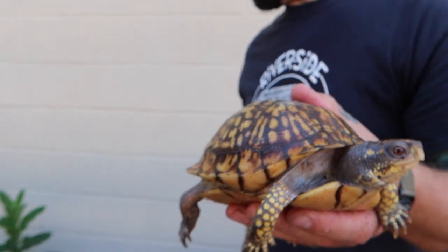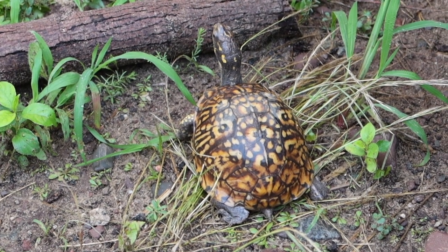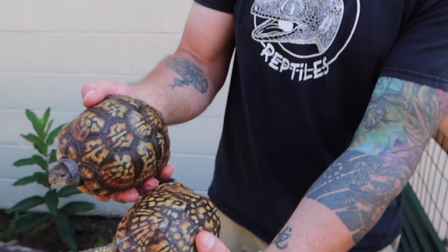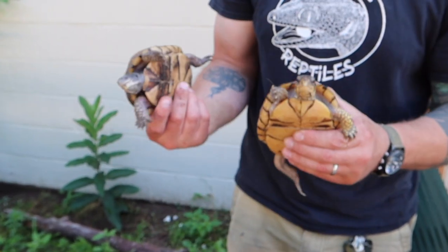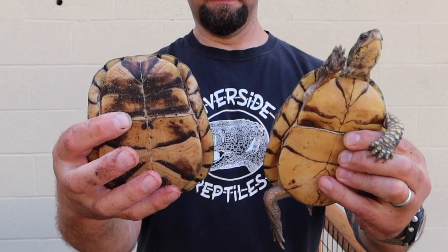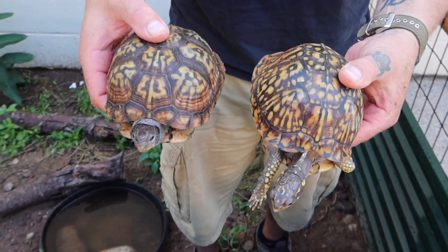All right, I want to grab another female box turtle because the neat thing about box turtles is that the patterns on their shell are like our fingerprints. There's not one that is alike. So here's another female box turtle. You can see they have a different pattern on their carapace, which is the top part of their shell. Also, their plastrons are different colors as well. So although their pattern can be similar, they're all different from one another.